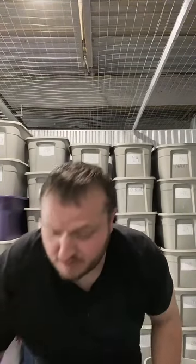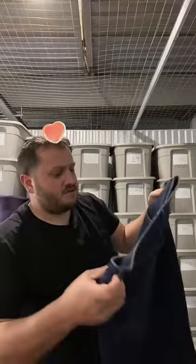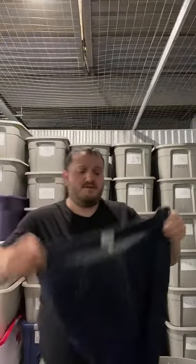Okay, again, these ones were a little bit less. These are the things that lower your buy cost, but these ones were $4. So average cost of goods though was $5.86. That's what we're going with on this.